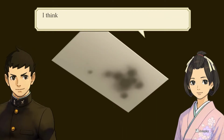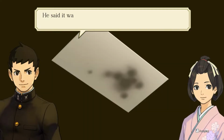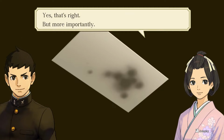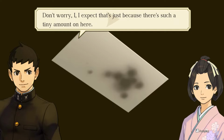This dark smudge here. I think perhaps it's machine oil. Yes, possibly. Professor Harebrain mentioned something about the oil Mr. Drebber uses, didn't he? He said it was specially imported, very high-quality oil that's impossible to obtain in Britain. Yes, that's right. And more importantly, it's more fragrant than the finest perfume. Excuse me a moment. Oh, it doesn't appear to have any scent at all. Don't worry, I expect that's just because there's such a tiny amount on here.